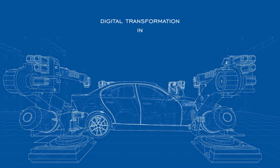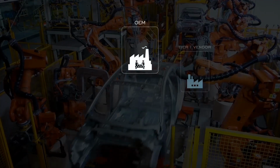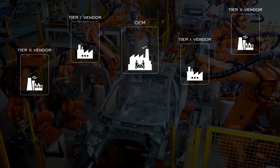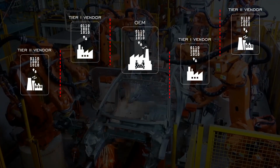Automotive OEMs and their supply chain have been at the forefront of adopting manufacturing excellence. As an industry, they are role models in embracing practices such as Lean Six Sigma and TQM. The impact, however, has been limited to localized initiatives. This, combined with disparate IT systems, means vast amounts of process and quality data remain siloed and not available across the entire ecosystem.